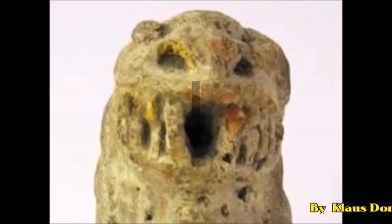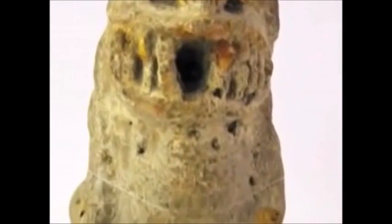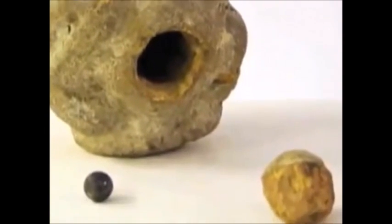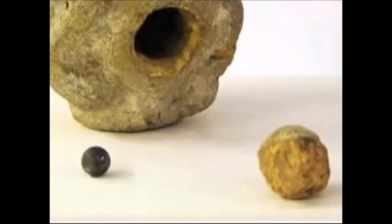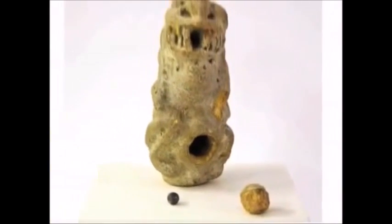You have a kind of animal, it looks like a dinosaur, and when Professor Pittoni found this statue, it was making a strange noise. So he opened the statue and they found inside the small black ball you can see on the bottom of the statue, and this was iron material.